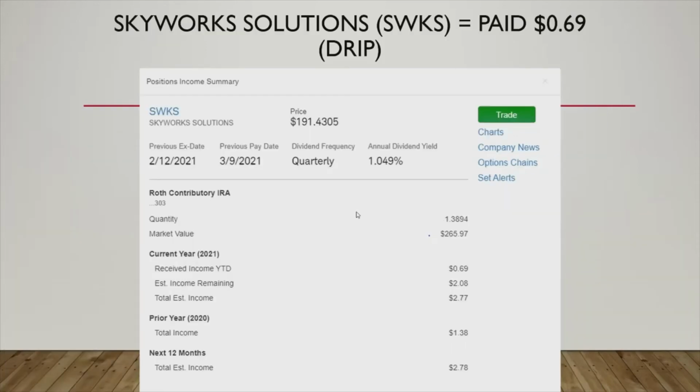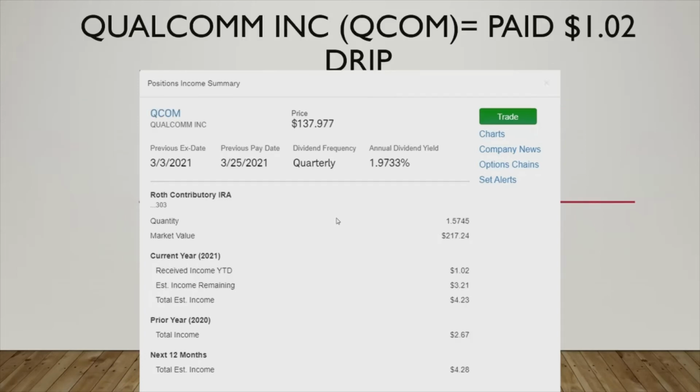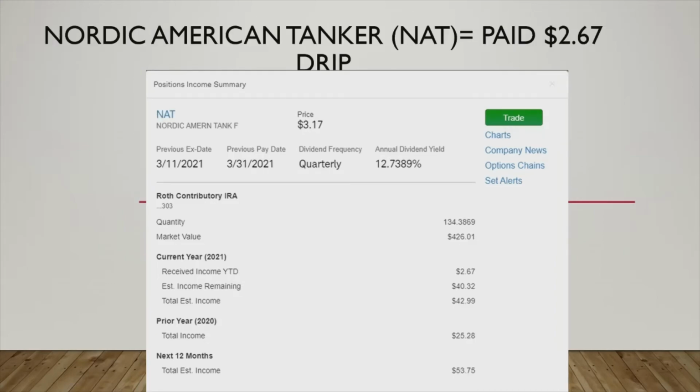Next, we have SWKS. I only have 1.3 shares, paid me 69 cents, pays out quarterly. Next, we have Qualcomm, paid me $1.02, only have 1.5 shares, and also pays out quarterly. Next, we have Nordic American Tanker Company, paid me $2.67, pays quarterly at a 12% rate, and I have 134 shares there.